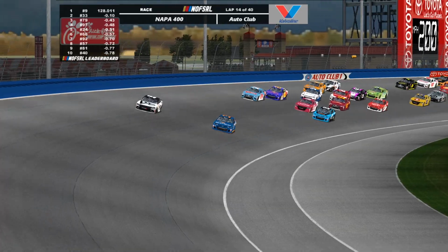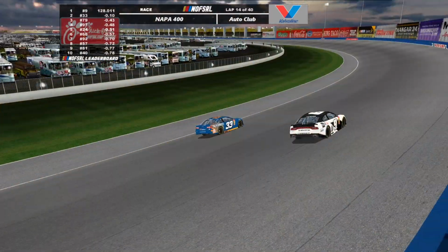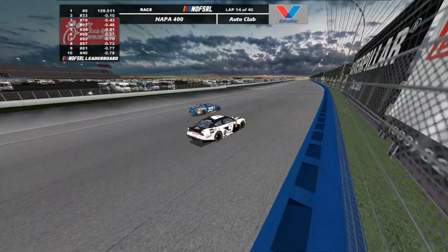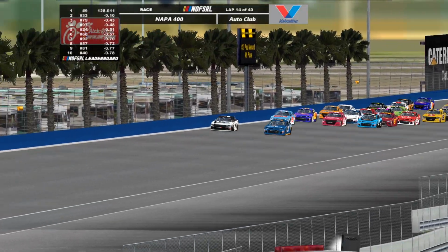Back to the lead. Eli Bright trying to power it down this time. They've pulled away from the rest of the field. Bright and Fitzwater looking really strong, and now it looks like they're going to go side by side for a while.